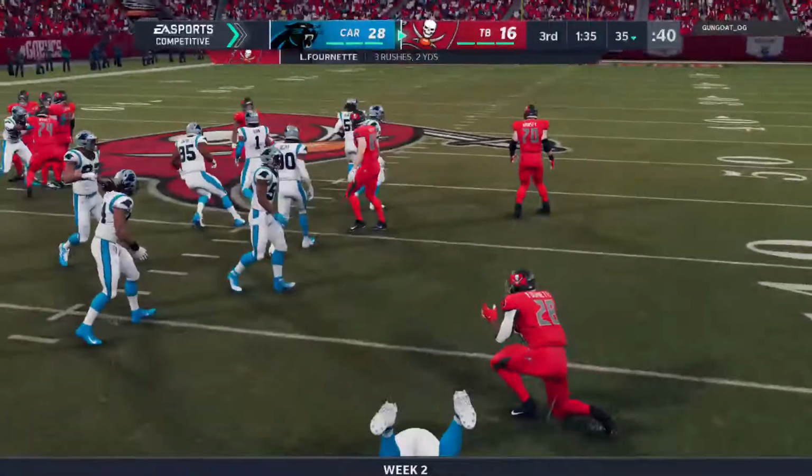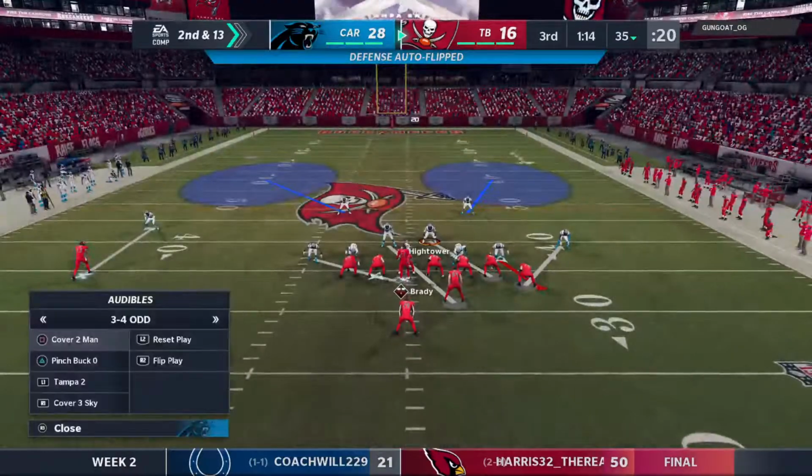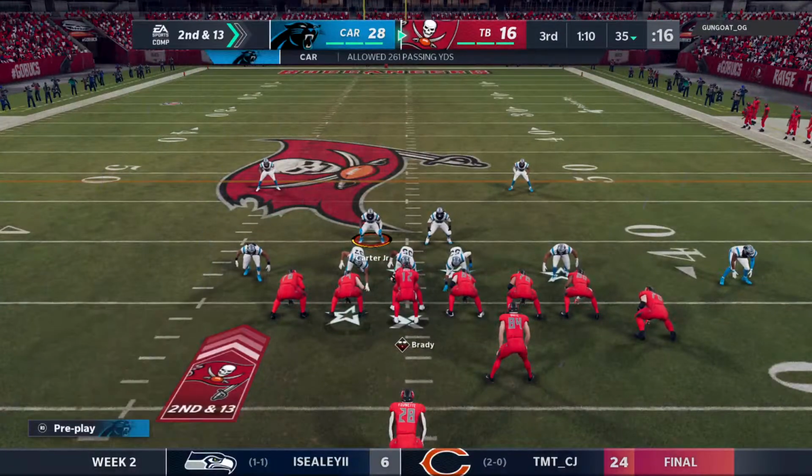And he is going to lose yardage here. That's going to wind up a loss. Back at the 35-yard line.